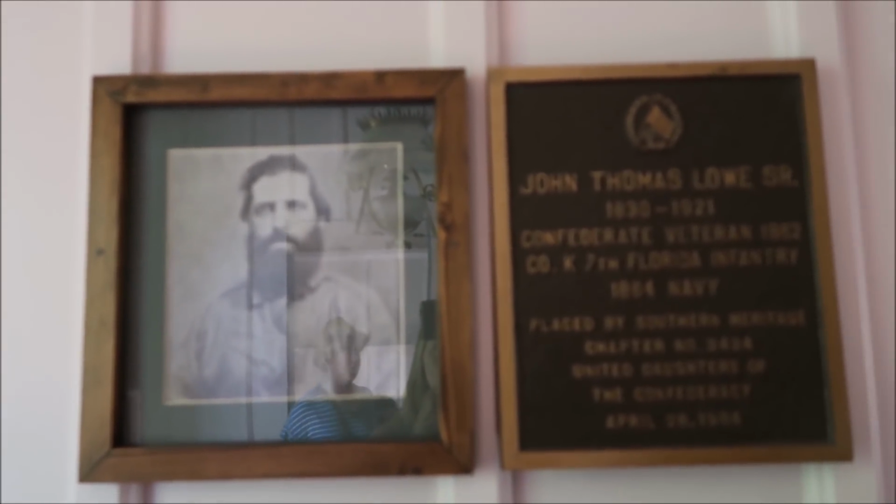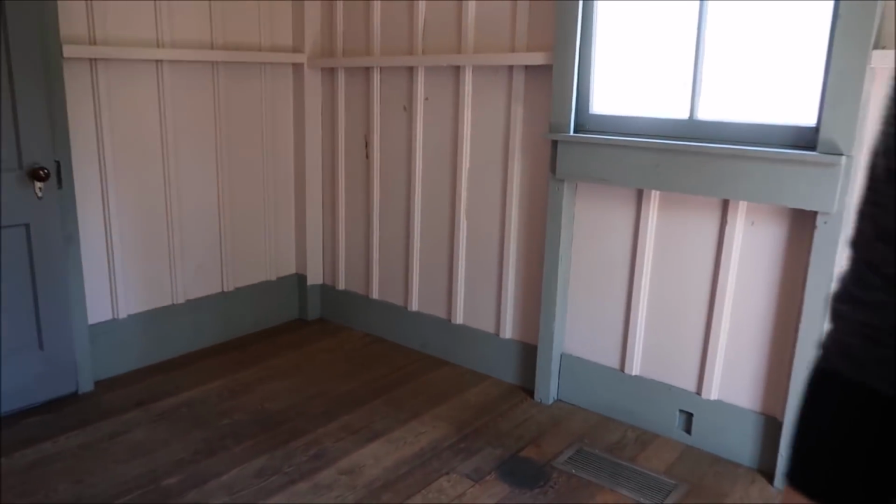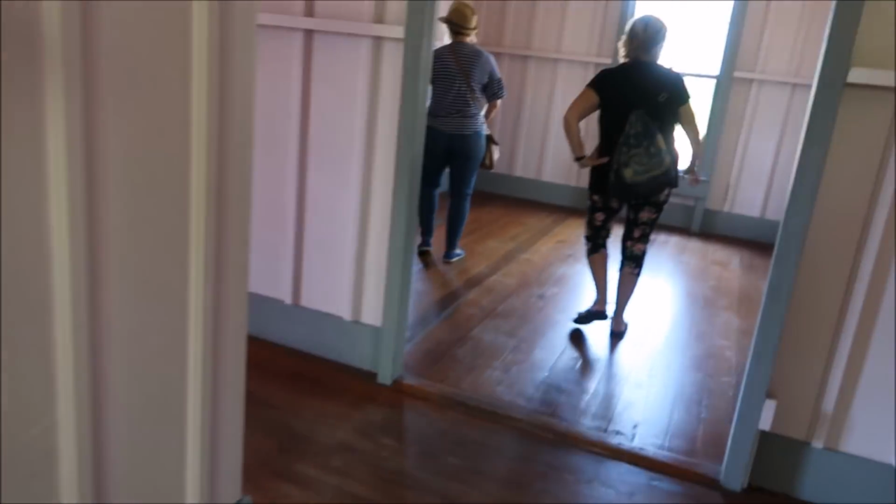1888. John Thomas Lowe. So what's this we're in right here? That's the parlor. What's this? That's the kitchen. No, this is not the kitchen. Oh, because look, the sign is up here. Okay. So I don't know, because it says kitchen. I know. Where would your stuff even go? I think they didn't have much back in that day. So I don't know about this room. This is probably the dining room, maybe, for your dining room table and chairs.